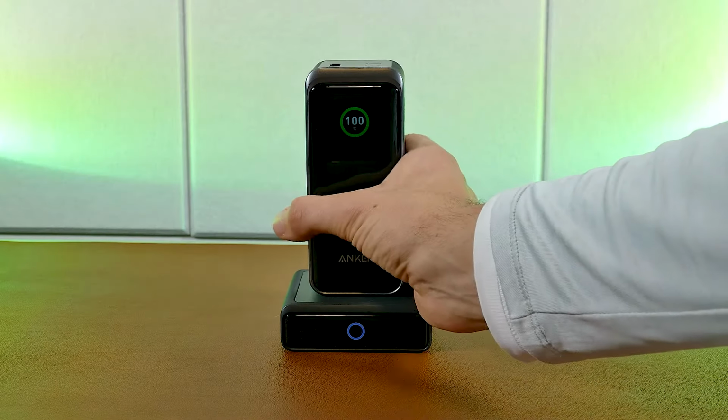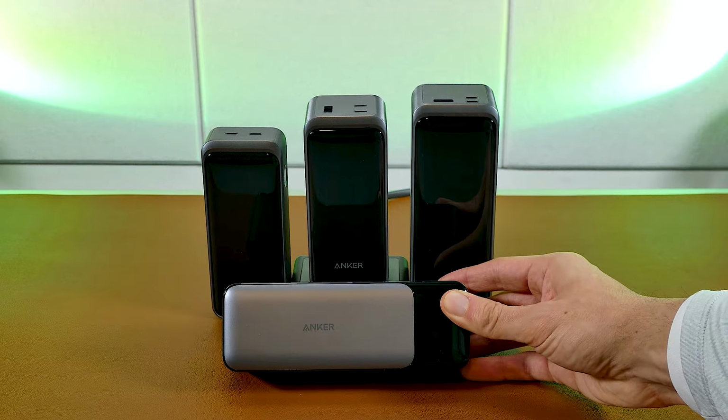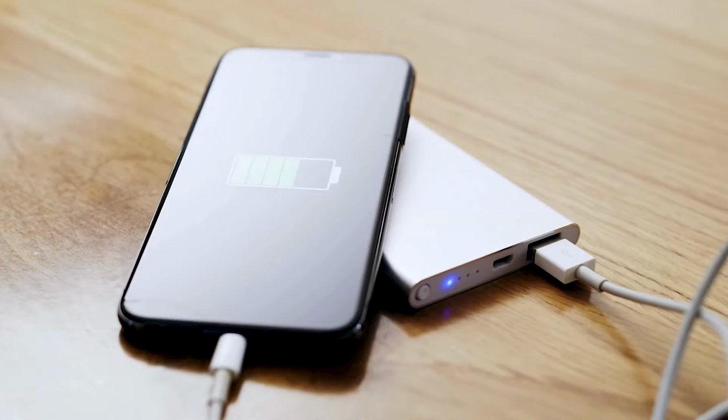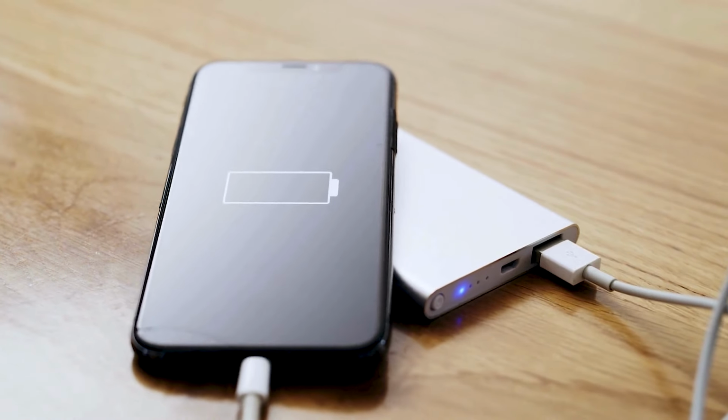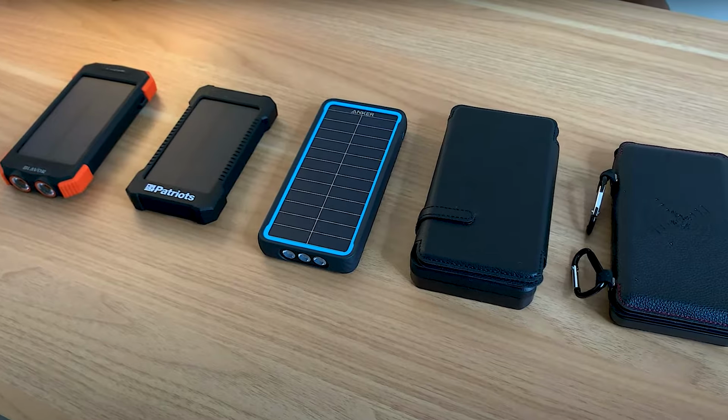Make sure the power bank you buy is sturdy. Emergencies don't happen in bubble wrap. A power bank that can take a knock or resist a splash can be worth its weight in gold. Also, think about how you'll recharge the power bank itself. Some can soak up the sun or get cranked back to life by hand.